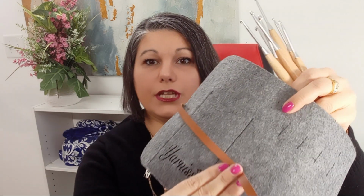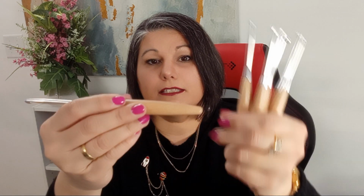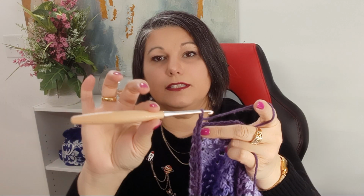Are you looking for ergonomic crochet hooks? I wanted to share those Yarniss crochet hooks here. You receive all 7 of them with different sizes, and look at their shape. They're very, very comfortable. Let me find the size I'm working with.